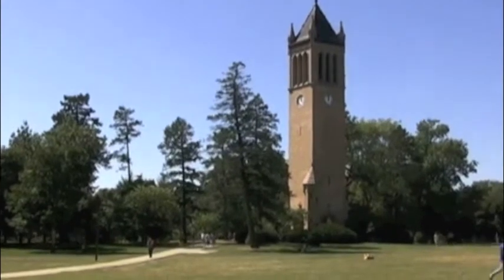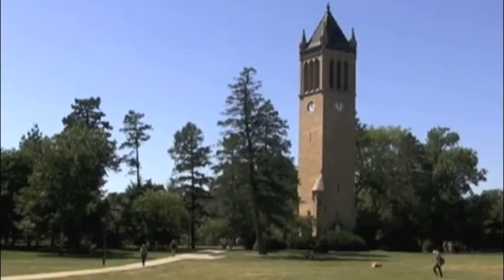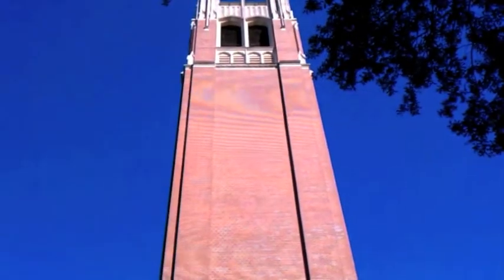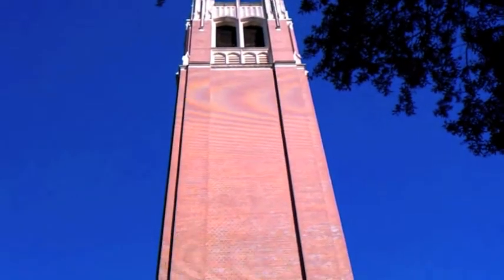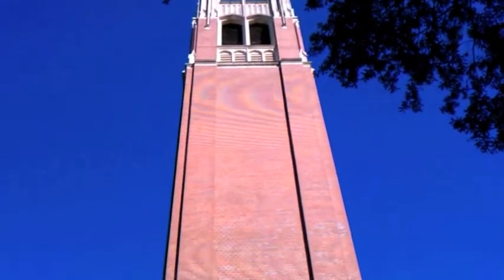So whether a tower is playing music such as this, or traditional music heard at the University of Florida, just remember what really goes on behind the scenes.